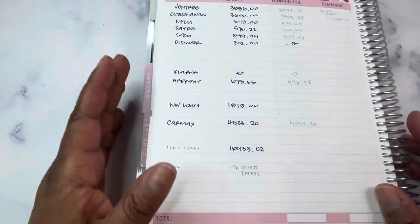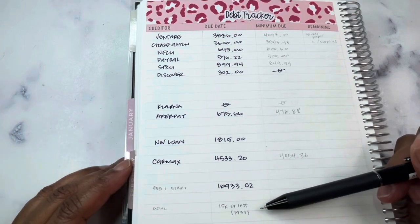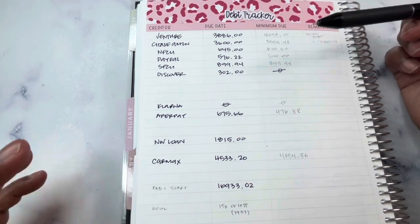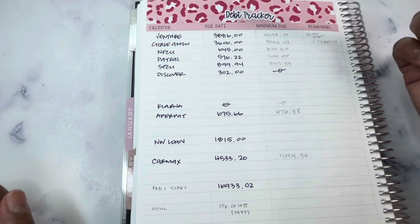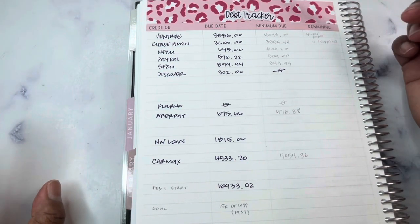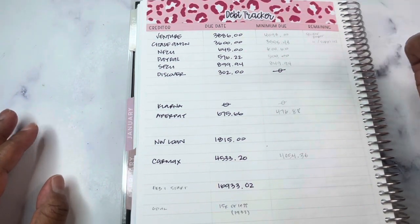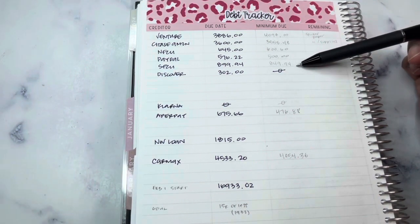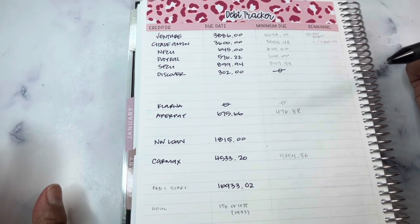Now, I don't know if I'm going to hit my goal this month, which was to be at $15,000 or less, which meant paying down $1,933. So I started this month with $16,933. Now, everything is not paid just yet, so I'm just estimating based off of where I'm currently at. I did pay off the Discover card, which was the printers and the ink. I'm still working on the school's financial, which was the IKEA furniture. I've only paid $50 on that this month, so definitely got to do better.